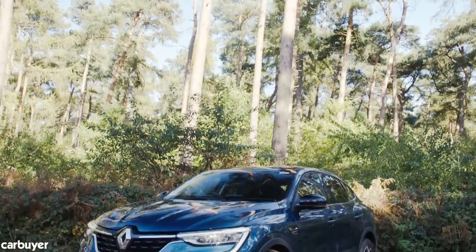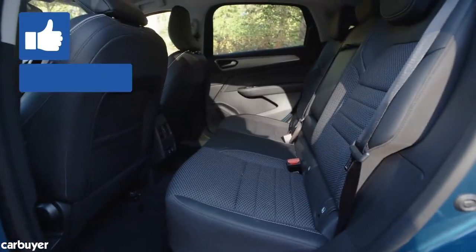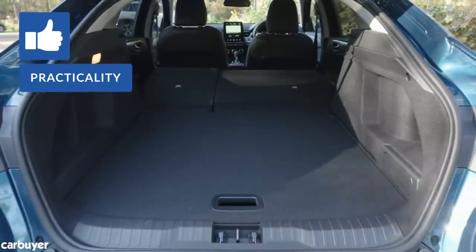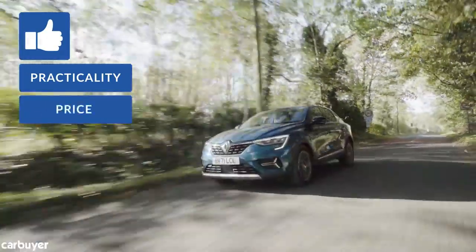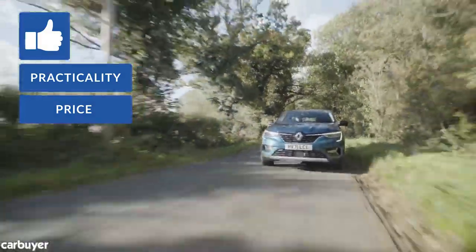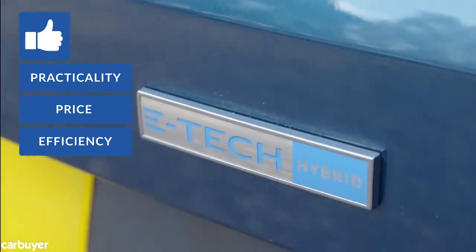Come on then, let's have them. Some Renault Arkana deal makers and deal breakers. For something that sets out to be stylish, the Arkana is actually pretty spacious inside. That's thanks to the stretched platform and long wheelbase. If you avoid the top spec models, you can have an Arkana for about the same price as a Kadjar. It might not be the sharpest car to drive, but the hybrid powertrain is economical.